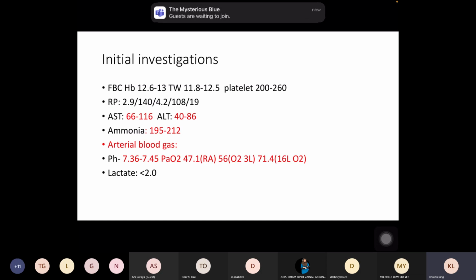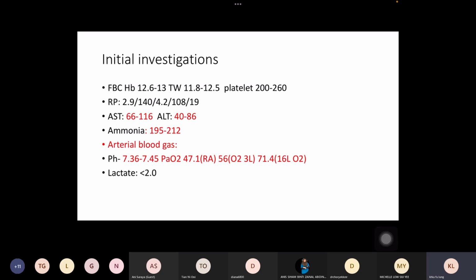The arterial blood gas is quite interesting: he has a persistent type 1 respiratory failure where the PaO2, the partial pressure of oxygen, is only 47.1 on room air, and on oxygen 3 liters is 56, and only managed to achieve more than 70 on 16 liters of oxygen. That is all taken from the arterial sample. However, the lactate is less than 2. There's no hyperlactatemia.